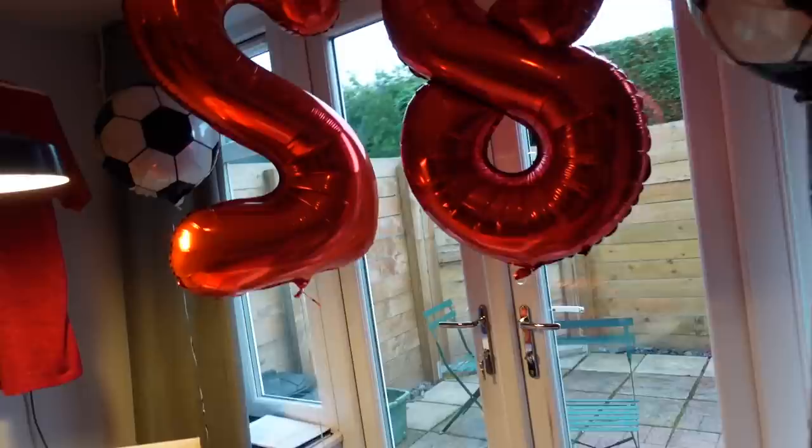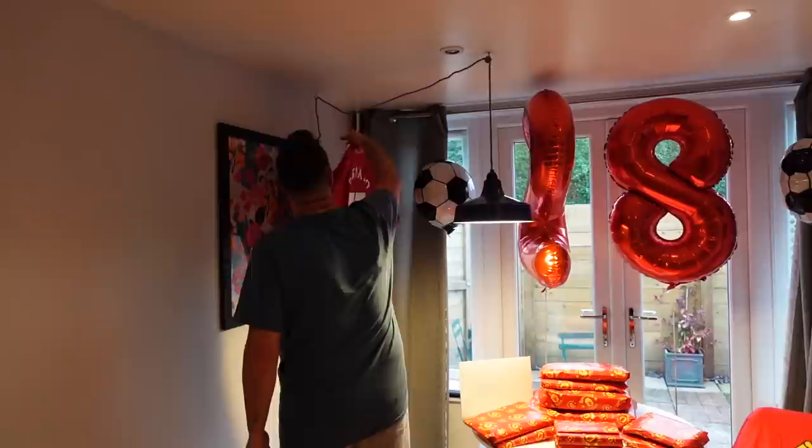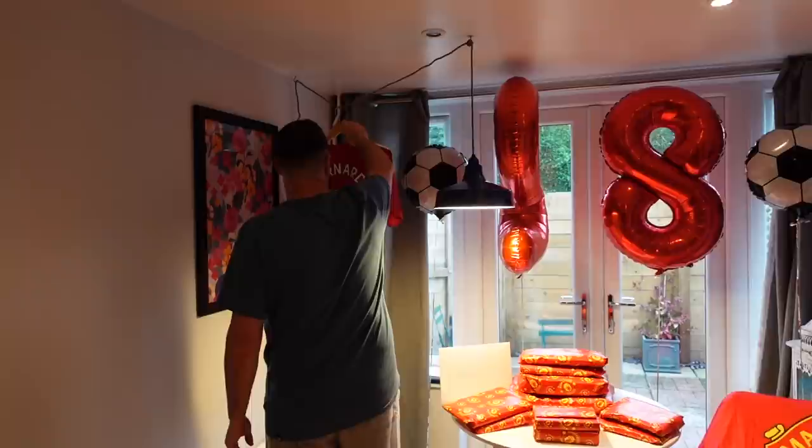Is that a new shirt? No, it's one that's this year. But I think it's... I don't know if they've got a new kit or not.